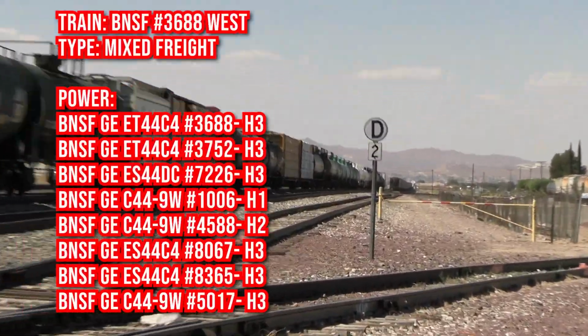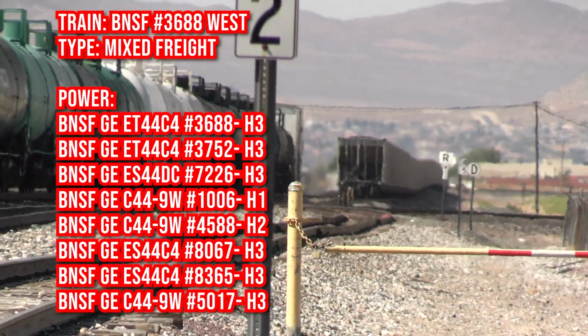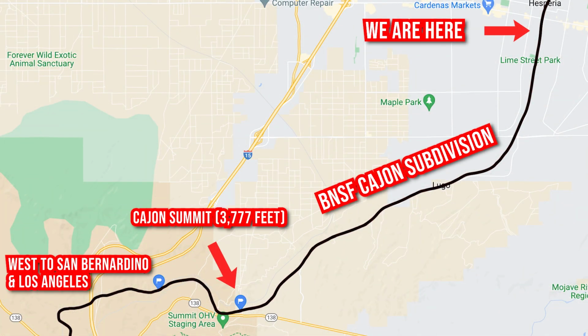In last year's Western Series, we explored the west slope of Cajon Pass between the 3,700-foot summit of the mountains and the San Bernardino Valley. Now moving further east just a few miles, we are in the middle of the desert as this manifest train climbs the eastern side of the mountains towards Cajon Summit and the Inland Empire.